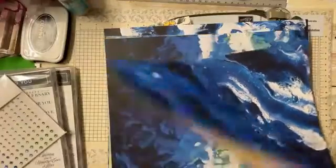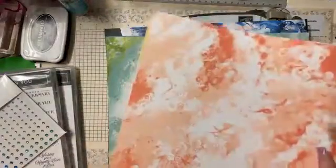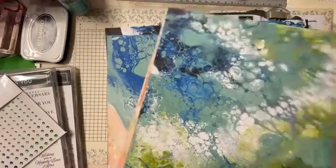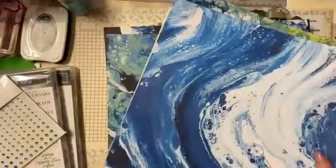And then you get a pack of paper, and this paper is made with paint pouring. If you're into paint pouring, they actually paint poured, and I shared a video a few weeks ago where they did some paint pouring on canvas, and then they took photographs of the end result and turned it into paper.